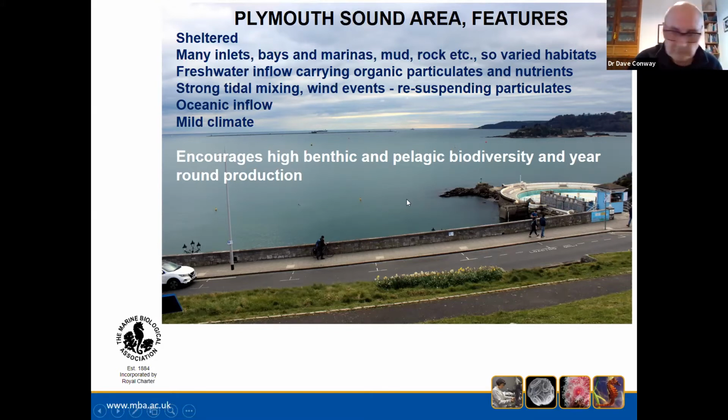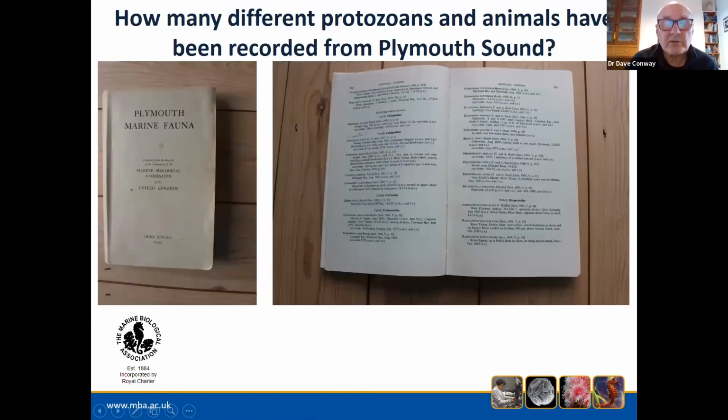So we know quite a lot about what is in the Sound and the area around Plymouth from the Plymouth Marine Fauna, a publication that many of you will be familiar with. It was last published in 1957, which was quite a long time ago. And it details all the organisms and all the fauna. It doesn't do the flora.